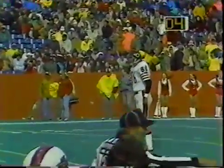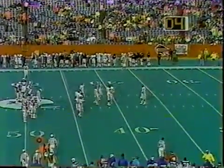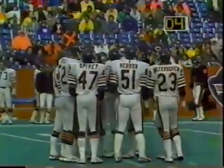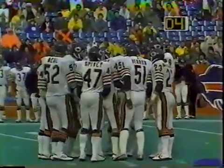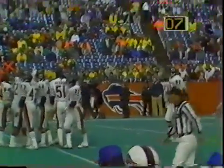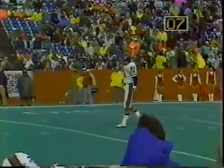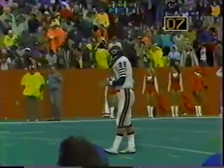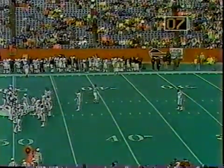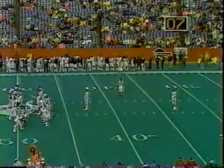And Parsons backs up to his own 32-yard line. Bears in no real hurry to get out of here. They just want to make sure they go away with a 7-0 victory. They have ticked the clock back to 7 seconds. Apparently they let 3 seconds go by they should not have. Keeping very slender Buffalo hopes alive.